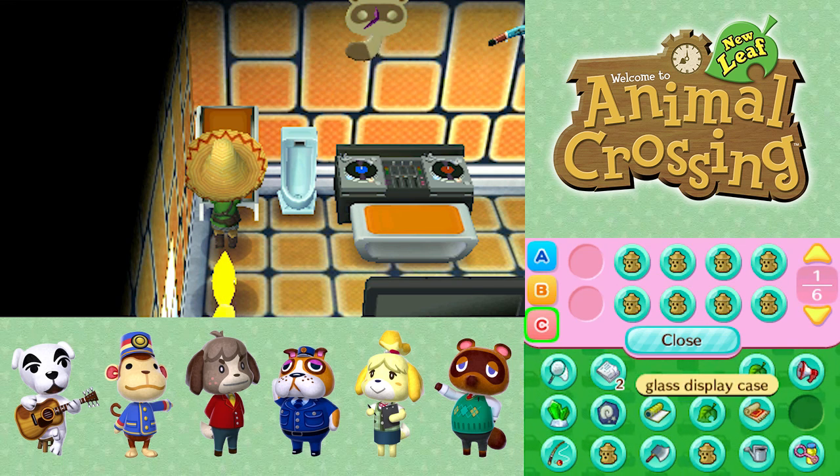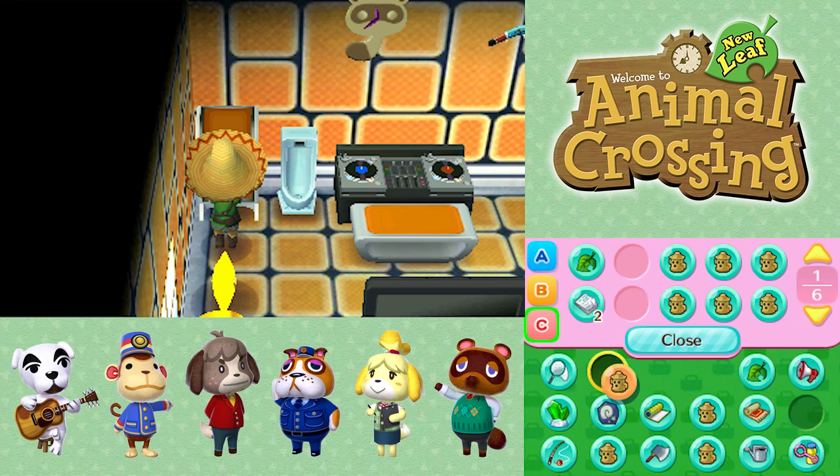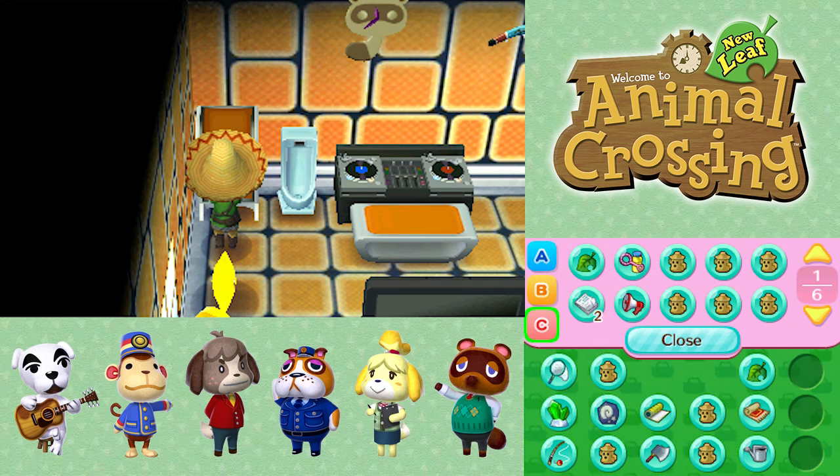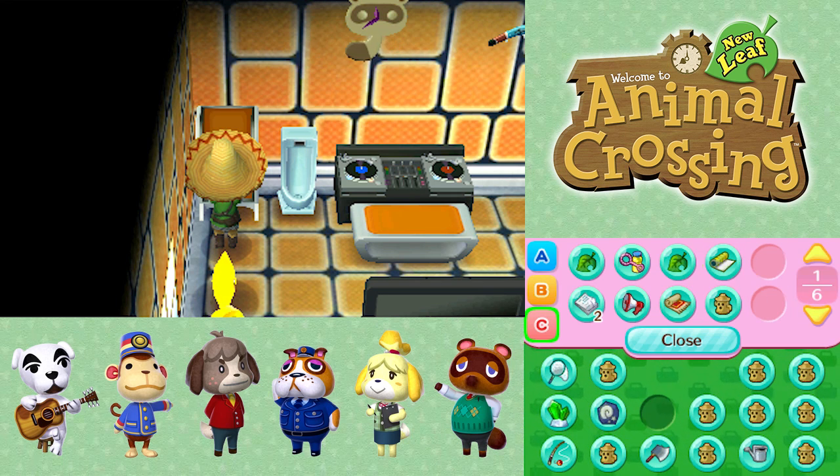Glass display case, leopard paper. I almost said Leonard paper. Bubbles. I don't need the bubbles all the time. I don't need that all the time either. Put some more of these. What's this? Steel flooring. And this is my new blue trim wall. And there we go. That's a good trade-off, I think.